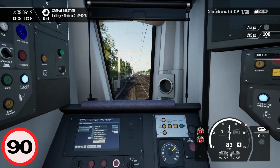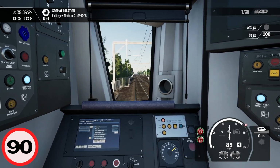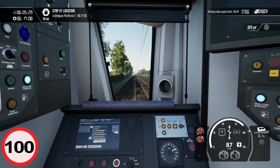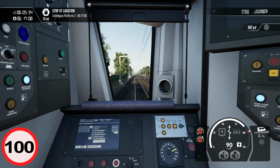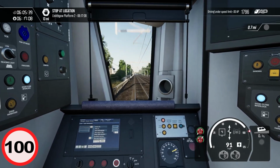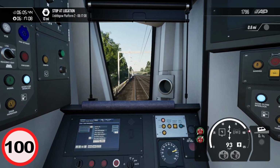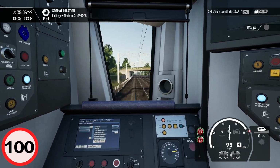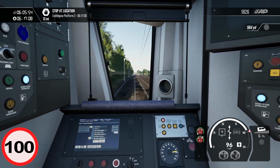Just passing through the neutral section there, remembering to shut off power as we do. And there's our 100 mile an hour speed limit. It's around about a 10-minute run now to Linlithgow. If you want to just find out where the braking point is for that station, then do skip the video ahead, or you can stay with me for the ride.